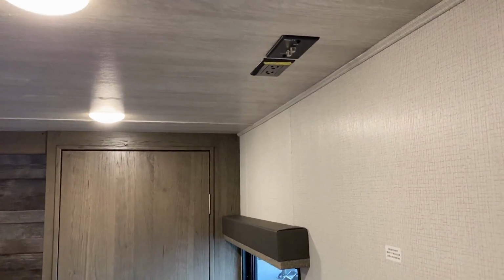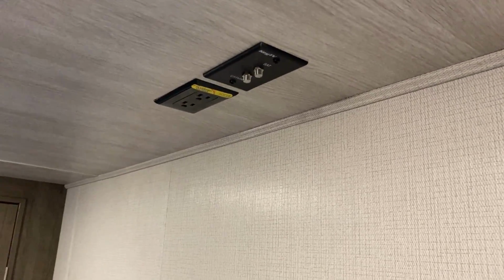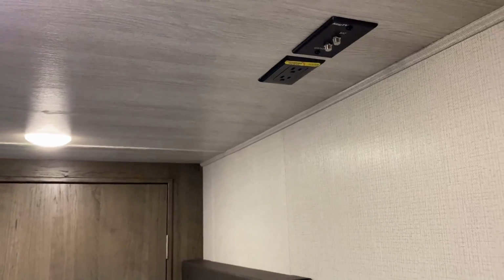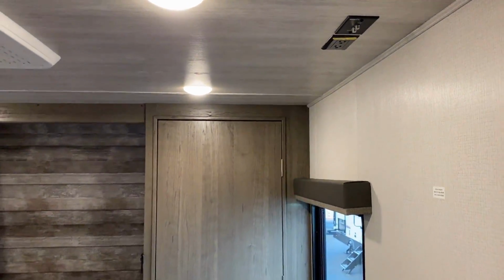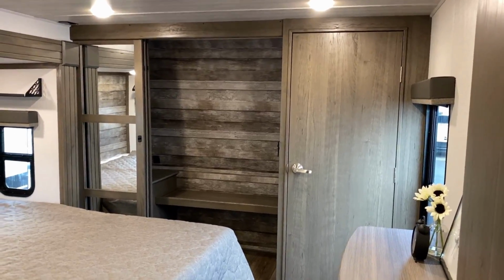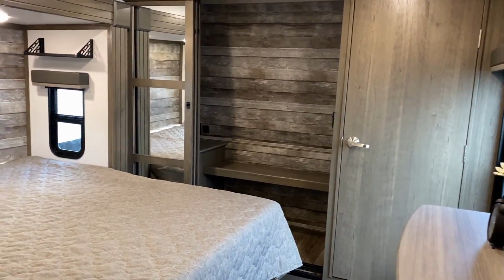Now, if you look around the RV, if you replay this footage, look for outlets that have those yellow stickers on them. Those are inverter prepped outlets, which is very cool in case you have a device, like if you want to add a TV to this bedroom and you do want to do some off-grid kind of camping untethered from the parks. You could do that here.